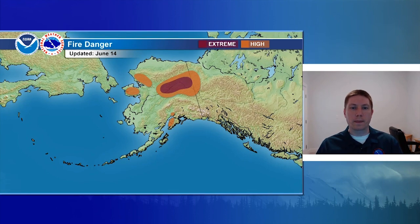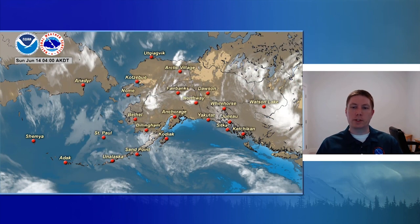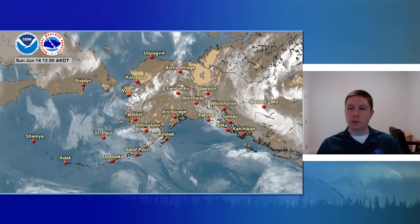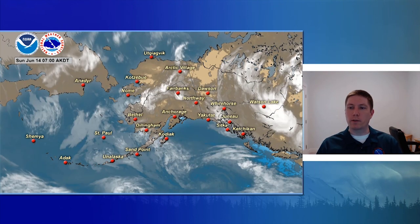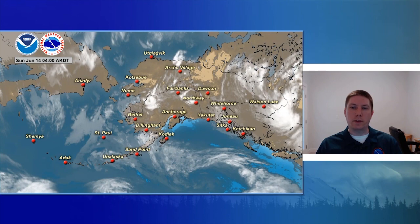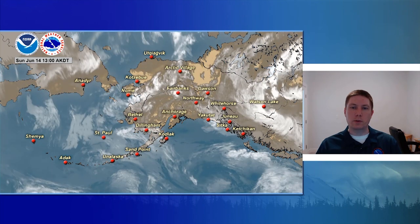Moving into our satellite imagery, we'll start off with a low pressure system south of the Gulf of Alaska, bringing some cloud cover closer towards the Alaska Peninsula or Panhandle as we move throughout time. We can see some remaining cloud cover over the area of the Panhandle as well. And then out through much of the interior, as we watch this loop again, we can see a lot of the shower activity developing, pushing out towards a lot of the eastern locations of the state. And then some of that convection happening in the interior where we are expecting some of those thunderstorms to develop this afternoon and into the evening hours.